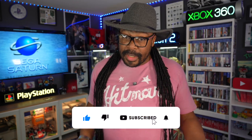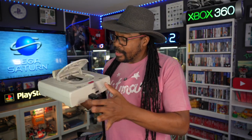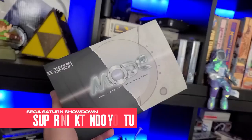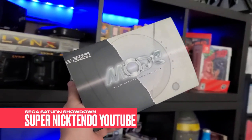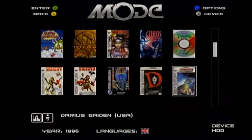Now, why would I start a Sega Saturn collection when I have a Sega Saturn right here that has a whole Mode system in it? If you don't know what Mode is, it is a hard drive system. Basically every Saturn game is on this Sega Saturn. This is the white model of the Sega Saturn from Japan.